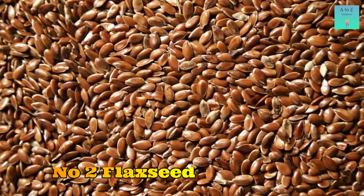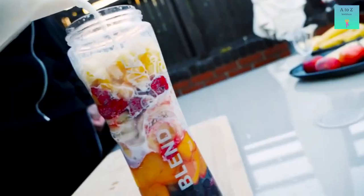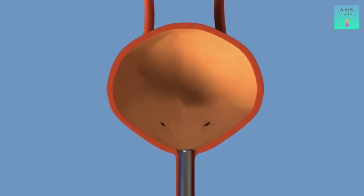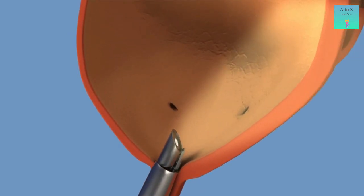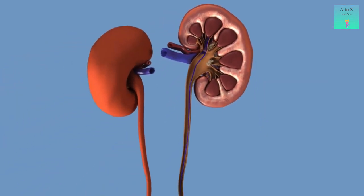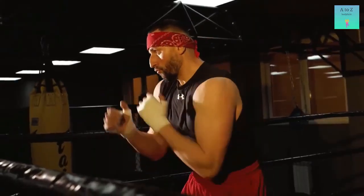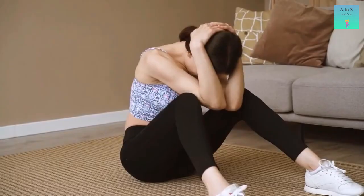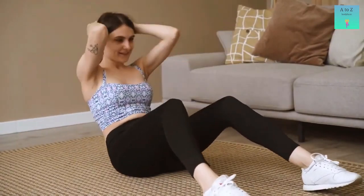Food number 2. Flaxseed. Flaxseed is rich in soluble fiber and omega-3 fatty acids, both of which can help protect against kidney stones. The seeds are easy to incorporate into any diet and make a great addition to smoothies or yogurt. They are also delicious sprinkled on salads and cereal, or as an ingredient in granola bars or baked goods.